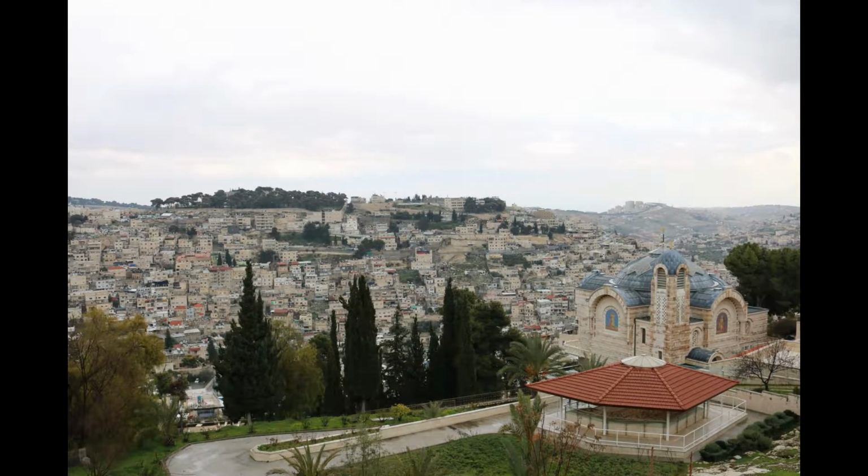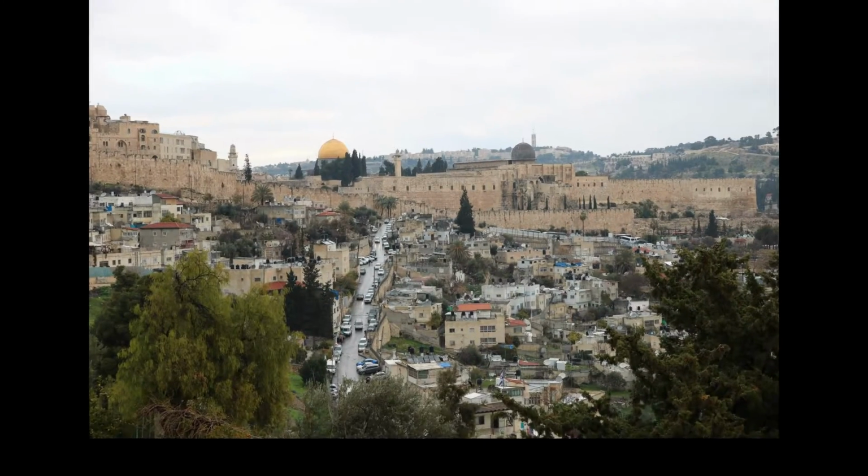And of course, some random views of the city, because it's kind of hilly here, so you can get up on ledges and look around.